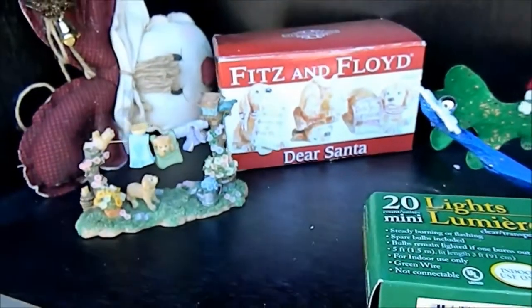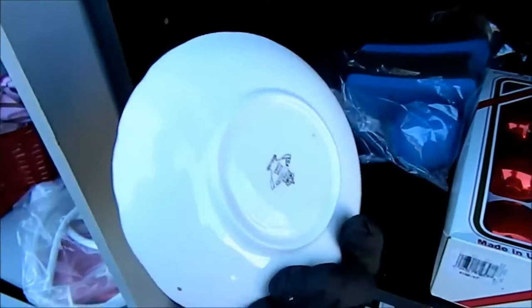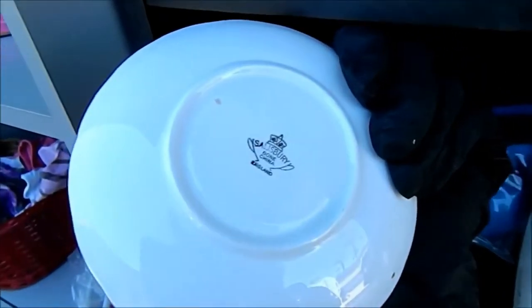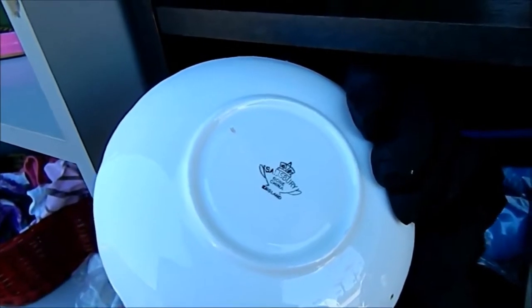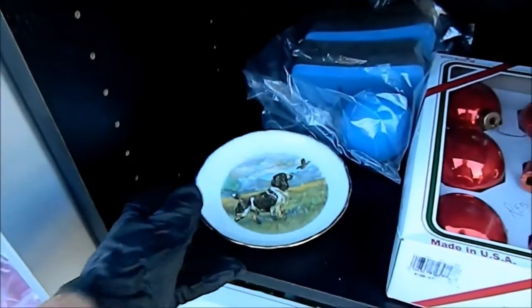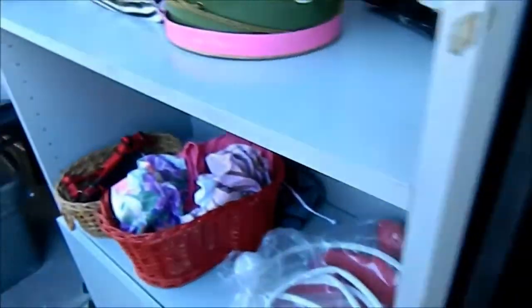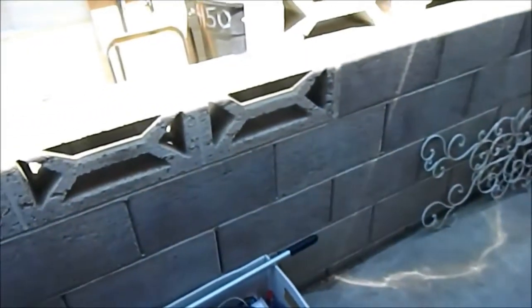Wow, this is a great, great yard sale. I can't believe what I'm seeing. Look at this. Bone china. Salisbury, England. Look at the condition of these things at the yard sale. Look, wigs. They do clean-outs of people's estates. Look, I can't believe what we're going to find here. Oh my gosh, I've already got a couple of really good things.